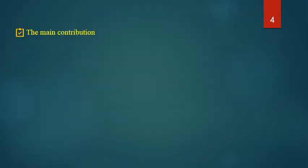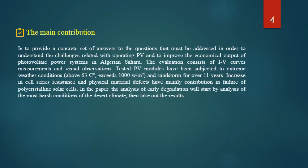The main contribution is to provide a concrete set of answers to the questions that must be addressed in order to understand the challenges related to operating PV and to improve the economic output of photovoltaic power systems in the Algerian Sahara. The evaluation consists of IV curve measurements and visual observations.